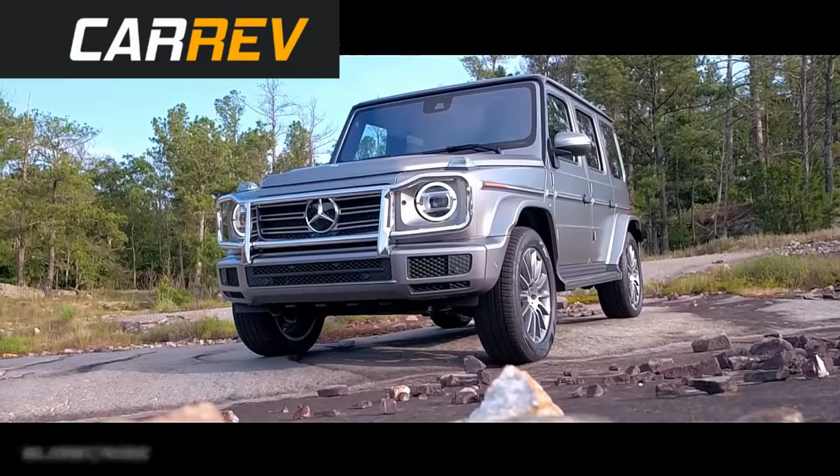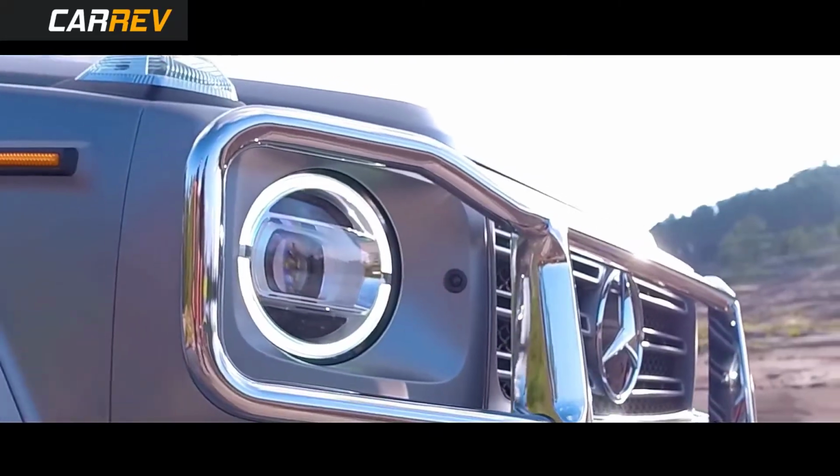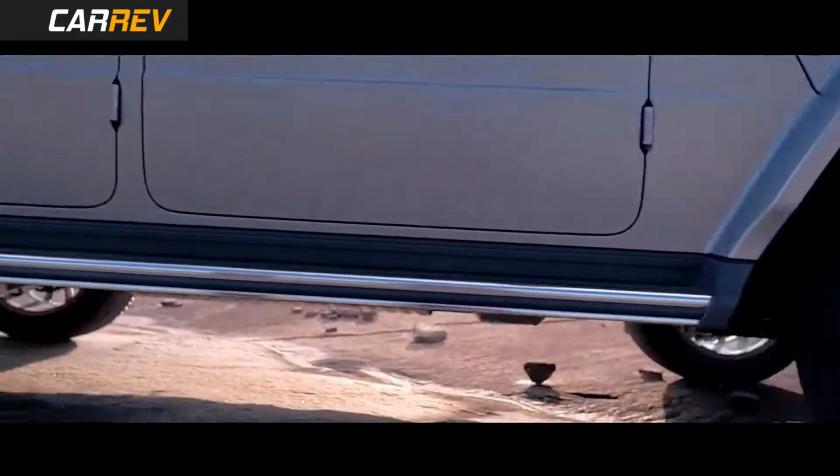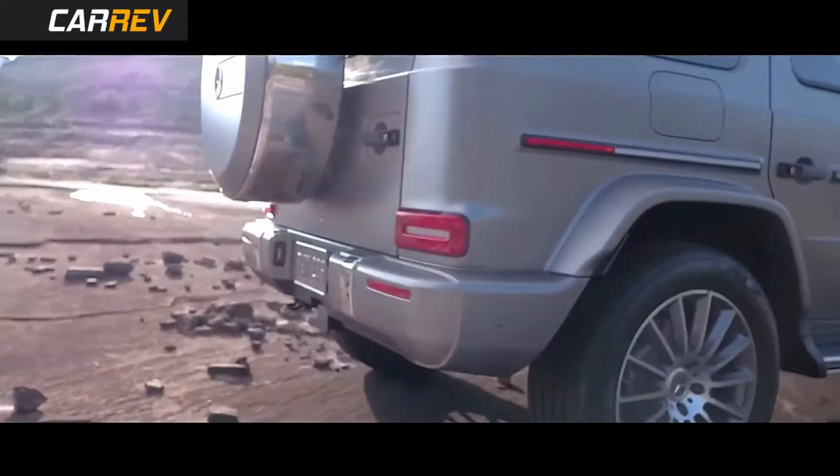In really rough terrain, the low-range gear increases torque and shortens gear shifts through an optimized gear ratio. Now, with the all-new G mode, when one of the locking differentials or the low-range gear is engaged, it optimizes the active damping system and also the steering.